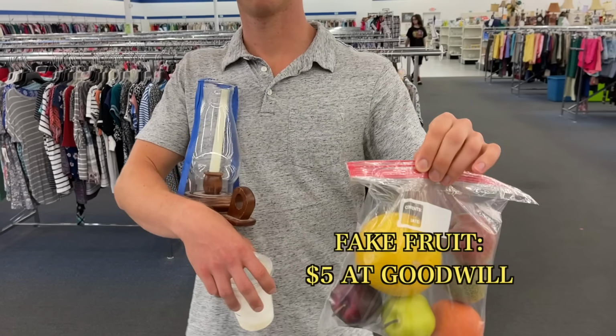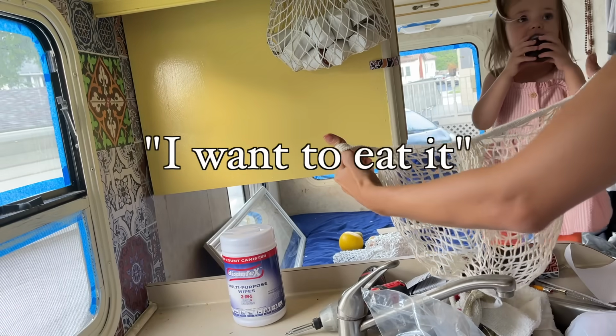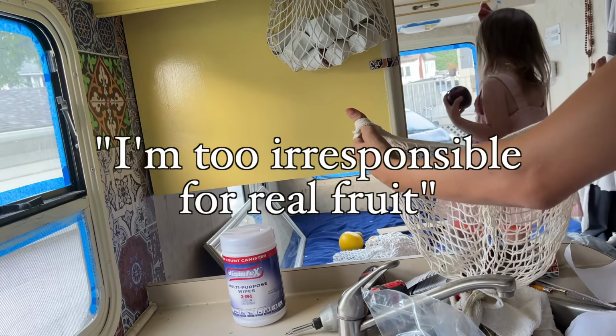Then it was time to try to get my fake fruit back from Chantel's daughter. Put it in the bag. Throw it in the basket. I know, but it's not real. I'm too irresponsible for real fruit.